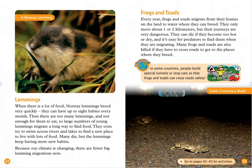They even try to swim across rivers and lakes to find a new place to live with lots of food. Many die, but the lemmings keep having more new babies. Because our climate is changing, there are fewer big lemming migrations now.